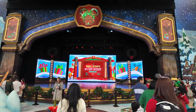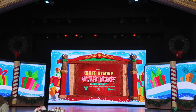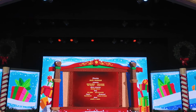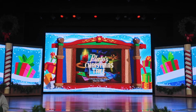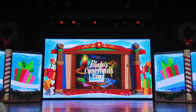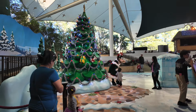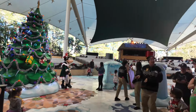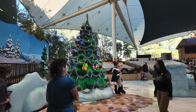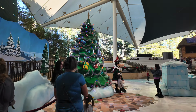Oh, or they'll play some cartoons. And this one in particular, I'm assuming, is going to be a Christmas cartoon. Oh, it's Pluto's Christmas Tree. I love that show. That was such a good cartoon. And there is Clarabelle. She actually made an appearance right now. Normally she is a roamer, like she'll be walking around taking photos, but she decided this time she wanted to be the center of attention in front of the tree, so there she is taking photos with her friends.